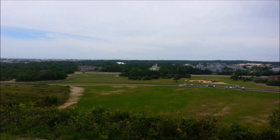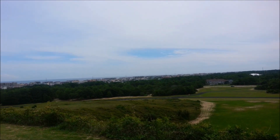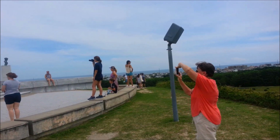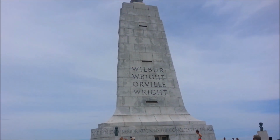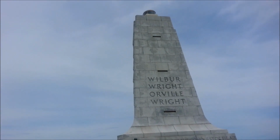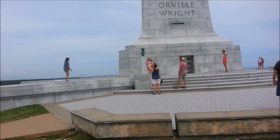We're at the top of the hill here where the monument is. There's the ocean out that way. And at the monument. Quite impressive. Very nice. Take a picture on the other side.